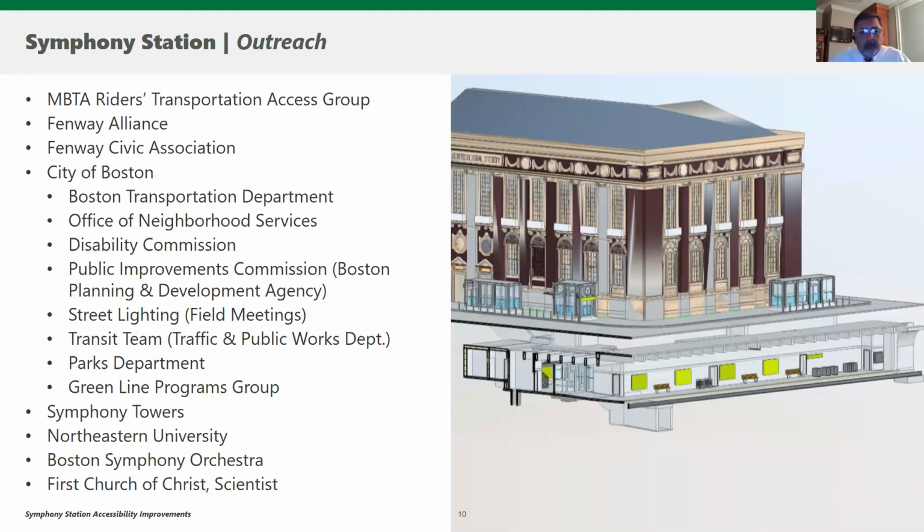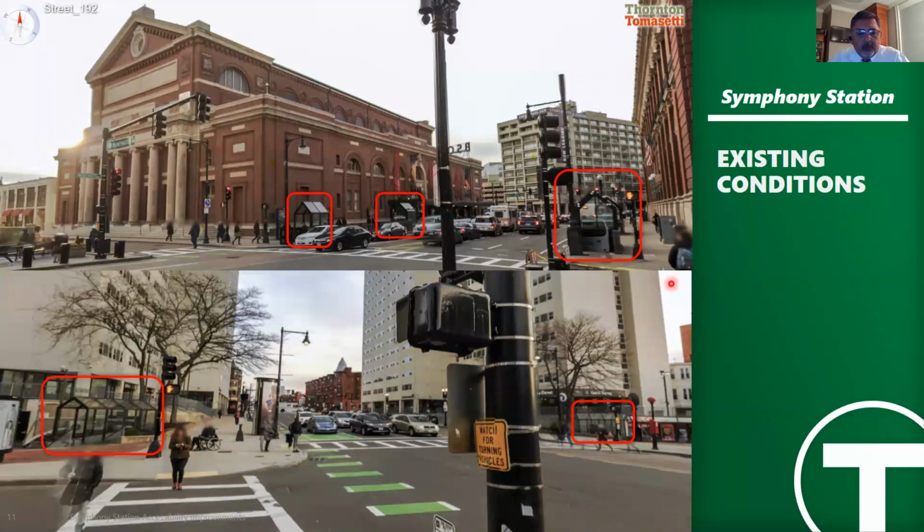Thank you, Tamika. Good evening, everyone. My name is George Briones, and I'm the GLT Senior Project Manager for Symphony Station. I want to thank you for taking time out of your busy schedules to meet with us and for allowing us to present the Symphony Station design.